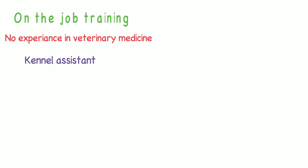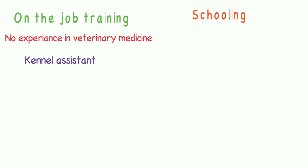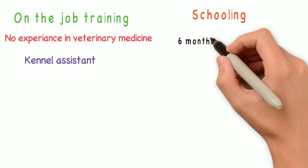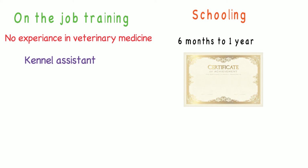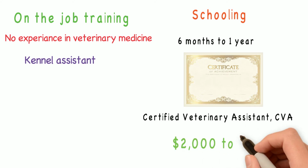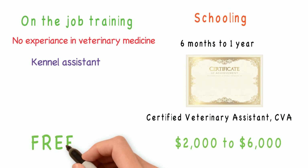The other way to become an assistant is to go to school. Schooling for veterinary assistant can range from 6 months to 1 year. These programs are non-degree programs, but with completion you will get a certificate and title of Certified Veterinary Assistant, or a CVA. Schooling will cost about $2,000 to $6,000, possibly more, whereas on-the-job training won't cost you anything.